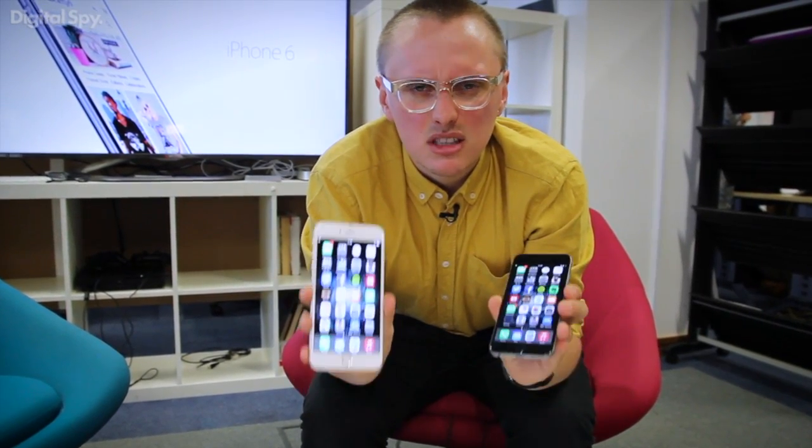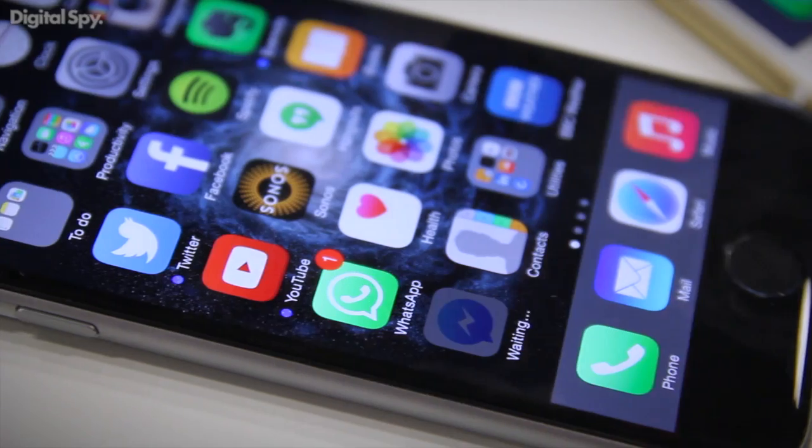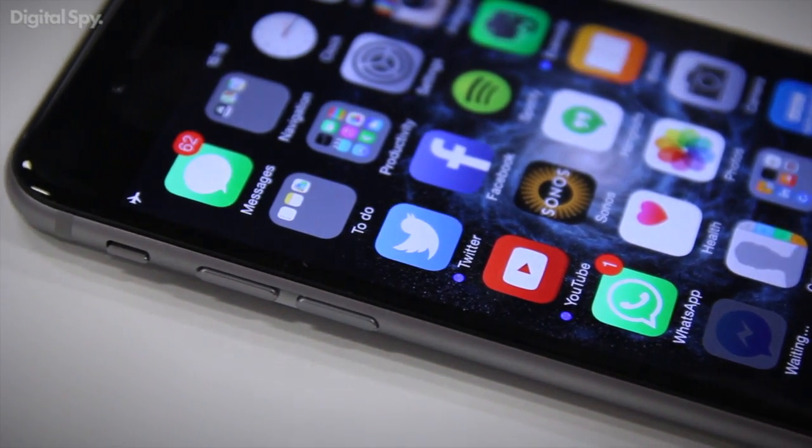And then the other thing, which is a bit hard to see on video, but you'll see it if you go and have a play with them in person, is that the screens are laminated really, really close to the glass. So they basically look like they're floating. It doesn't really feel like you're actually touching glass. It feels like your fingers are sort of interacting with iOS itself, which is really cool.